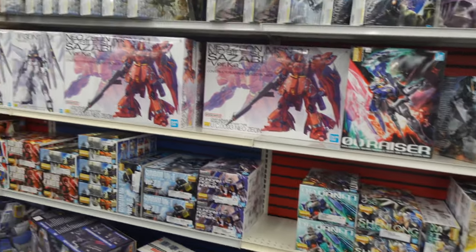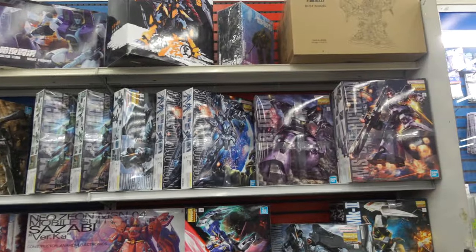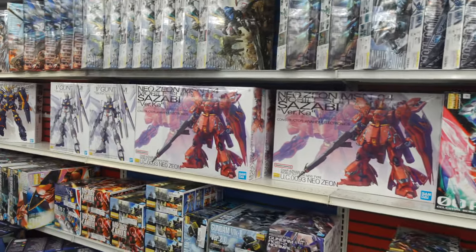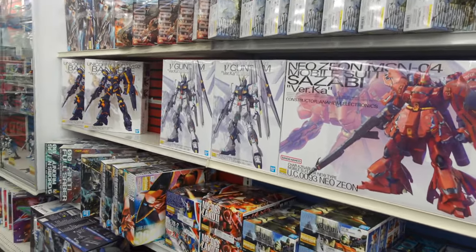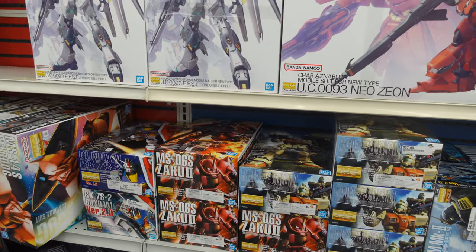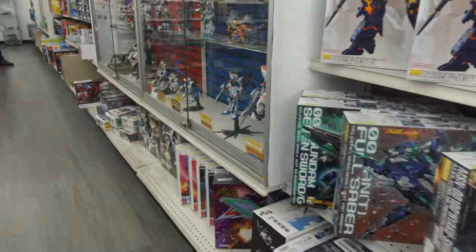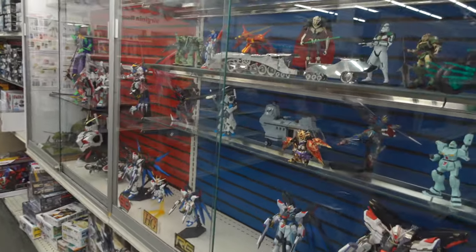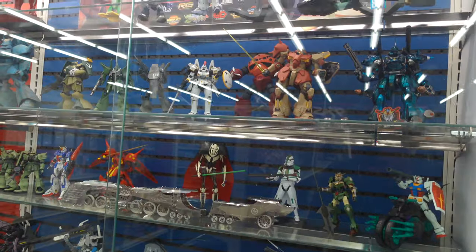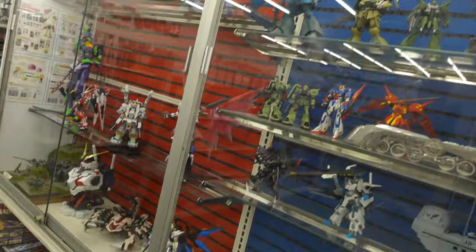Virginia Beach Hobby Town, and they have some new kits. I wonder if my Hobby Town, I didn't go check my Hobby Town, but the Sazabi Master Grade is in, the Hi-Nu Master Grade is in, a couple of other Master Grades, the Standards. Here's their show-off case, some pretty dope builds. Oh, there's that Ava.